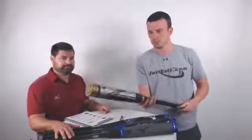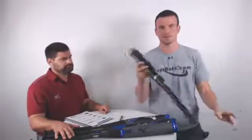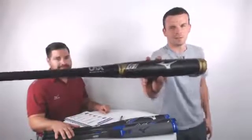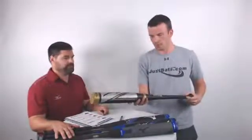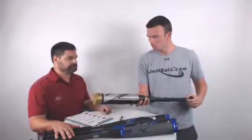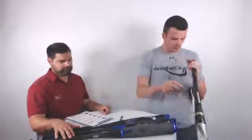So I couldn't help but notice you got some USA baseball bats here. Yes, and this is the drop 10 USA certified. Wow. In a 2 and 5/8 barrel. Okay. And so you guys are really covering all your bases here.